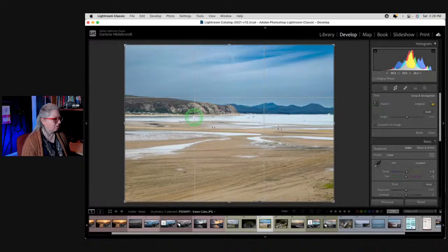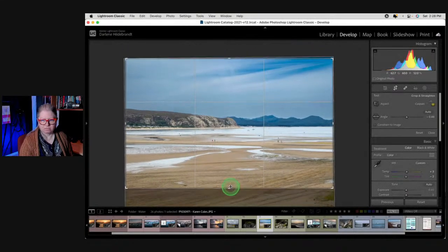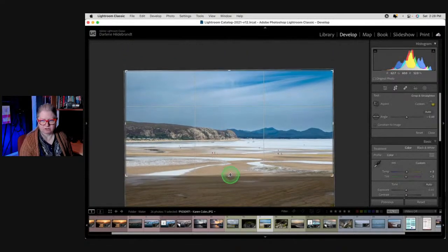Let's do the arrow or the ruler instead. Looks pretty straight. Okay, now what do we think about visual mass here? There's a lot of beach, right? There's a lot of beach. And this whole bottom third of the image, there's really nothing there to hold your attention, okay? So I'm going to get rid of almost all of it.